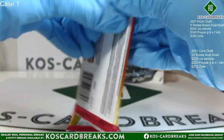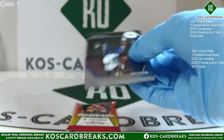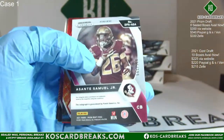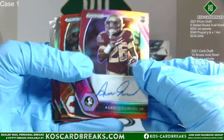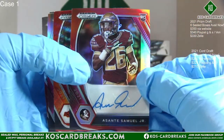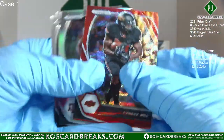I'm not going to put any cleaner or sanitizer or whatever on here, but whoever's got the card, you're welcome to try it. But we'll just include that just in case you want to try to get it replaced that way. Asante Samuel, 25 of 199, but that is a good tip overall. As long as it's a safe thing, I'm frankly not sure myself. 25 of 199, one off the jersey number for the red parallel auto for Asante Samuel.